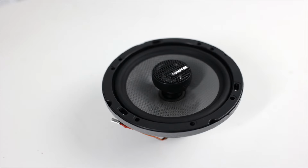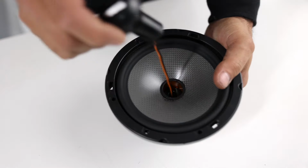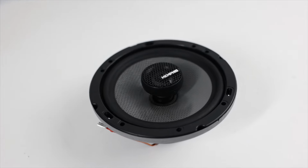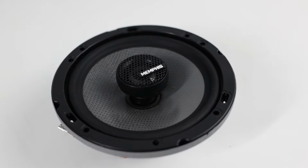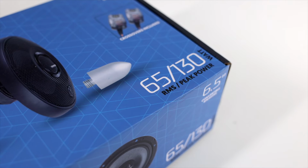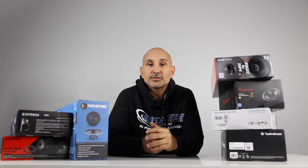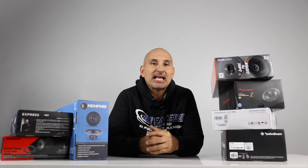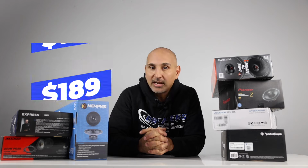Okay, next, the Memphis MS62, also a two-way speaker, but this is what they call a convertible. So you can either use it as a coaxial or break them apart and make a component. Carbon fiber woofer and rubber surround. The tweeter is aluminum, and these do have an external crossover. These handle up to 65 watts RMS, 130 watts peak, and the frequency range is 44 hertz up to 20K. Sensitivity is 89 dB, $189.